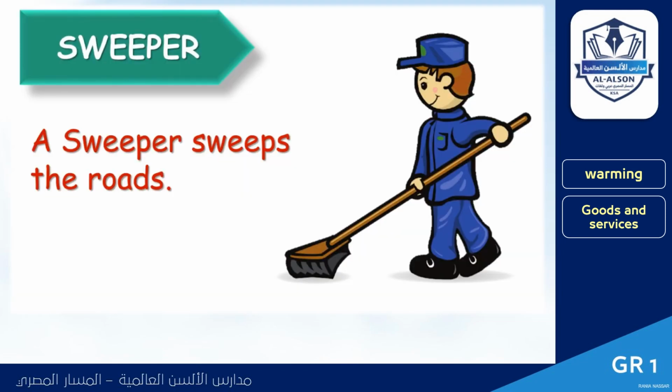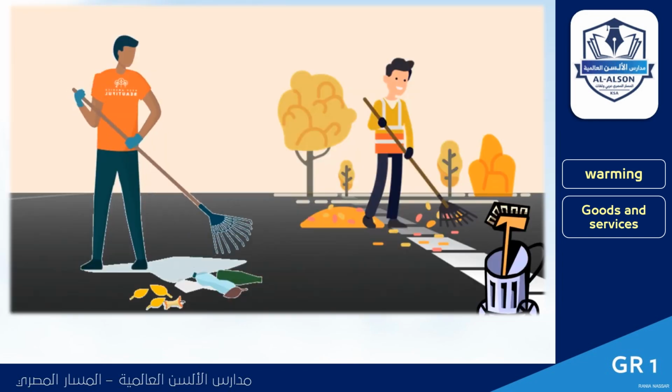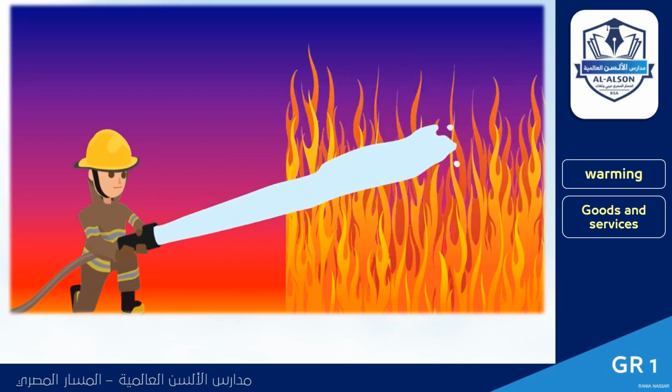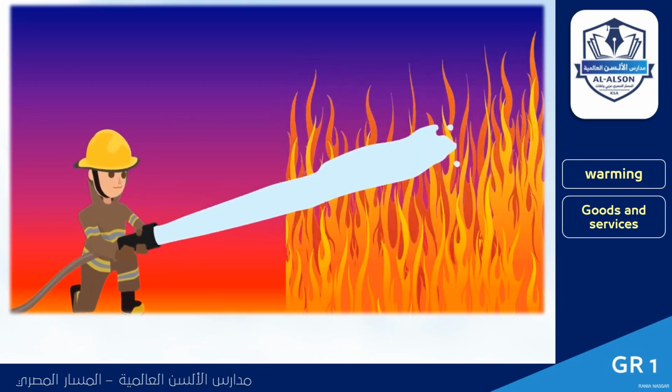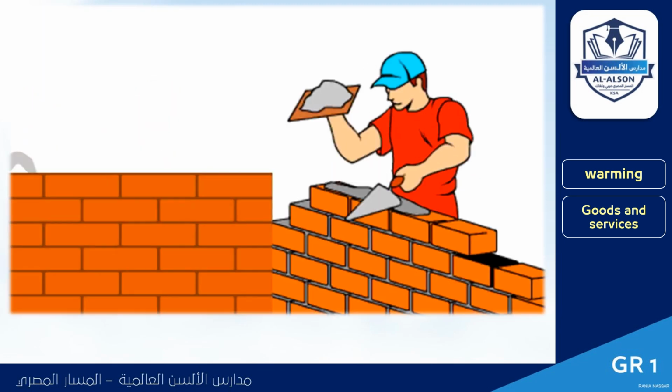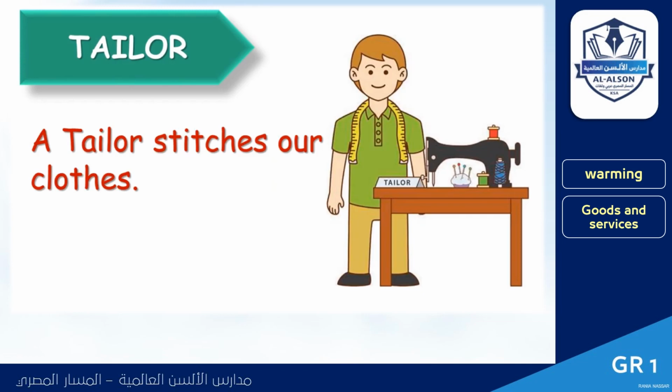Sweeper. A sweeper sweeps the roads. Fireman. A fireman protects us from fire. Mason. A mason builds our house. Tailor. A tailor stitches our clothes.